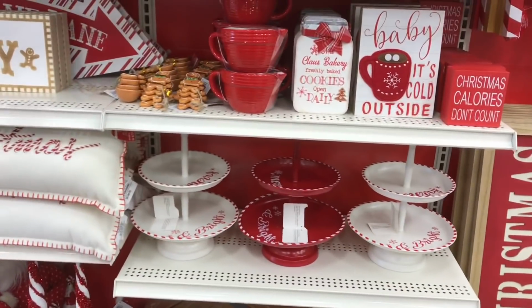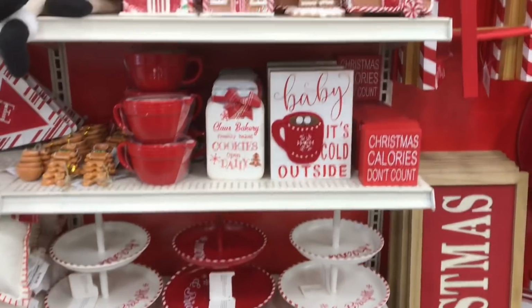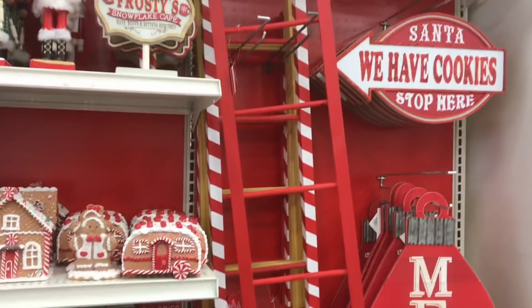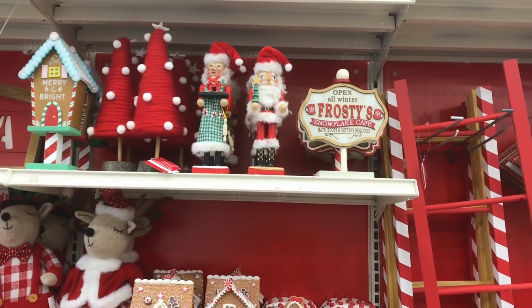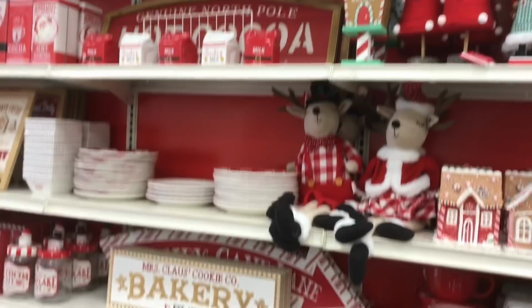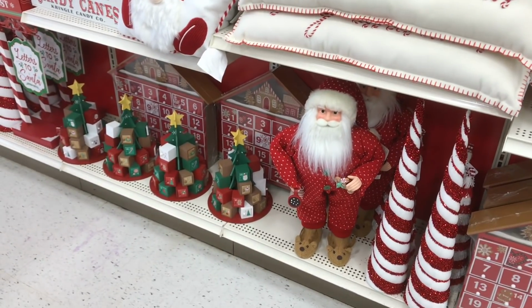Who has a hot cocoa or coffee bar staged for Christmas? I had a gingerbread theme last year, and I love the little decor they have out again this year. So I think I'm going to have to set mine up very soon. Oh my gosh, how pretty are those up top? So cute. Little milk curtains. They're all ceramic. Oh, and this is a cute tree at the bottom made with blocks.